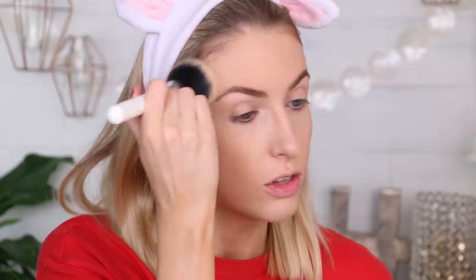So far the whole glow factor is very subtle. I guess that's kind of what you want. You don't want to be like, whoa, that's super glowy right there. And the undertone seems to be more of a golden glow to the skin, in case anyone is curious. That's what I'm noticing anyway.